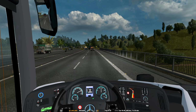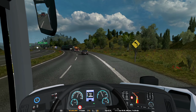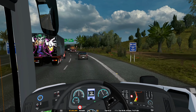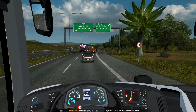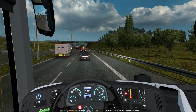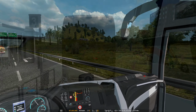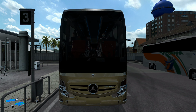The mod in question, number 3 on the list, includes both this Travego 2016 that I'm hauling in right now, but the main contributor to the list is the Mercedes-Benz Travego X 2020. And the 2020 model is most interesting because it includes this. Side cameras instead of banana mirrors.